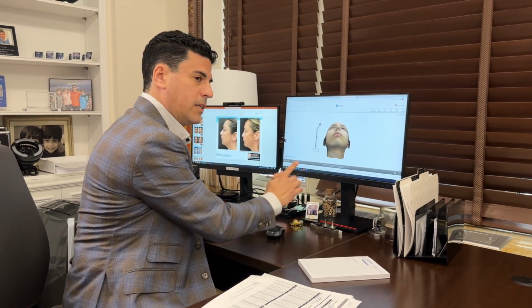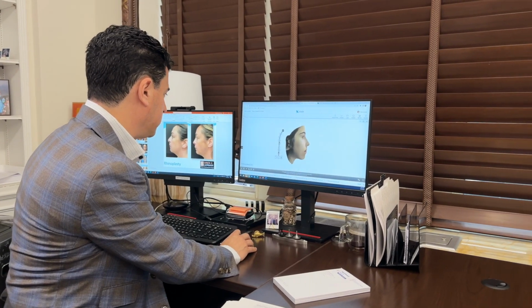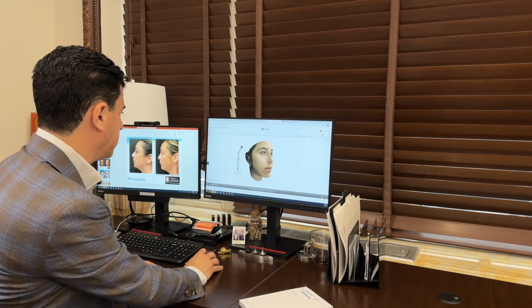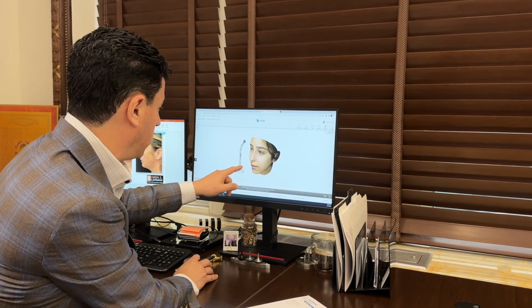A good candidate for rhinoplasty or nose job is someone who wants to improve the shape of their nose, the width of their nose, improve the profile of their nose to get rid of the bump, or overall enhance the symmetry and the harmony of their nose to the rest of their face. It can also be used to fix a deformity after maybe you've gotten into an accident, and it can also be used to help with breathing through your nose at the same time.